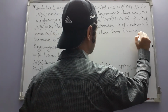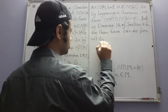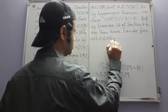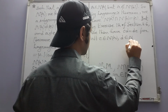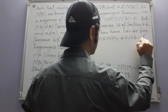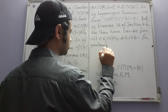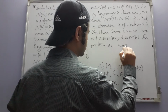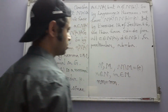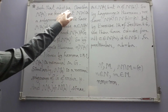CD equal to DC for all elements C in the normalizer of A and all elements D in the normalizer of B. In particular, AB is equal to BA, because A belongs to the normalizer of A and B belongs to the normalizer of B, and this directly contradicts the choice of A and B.